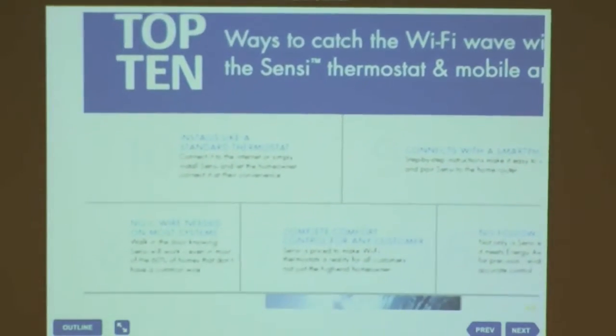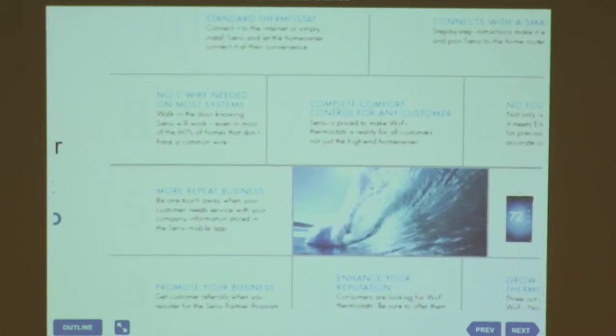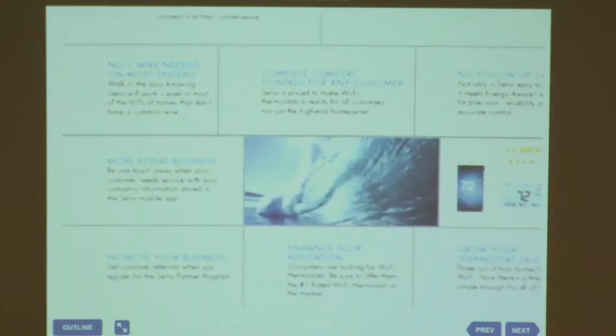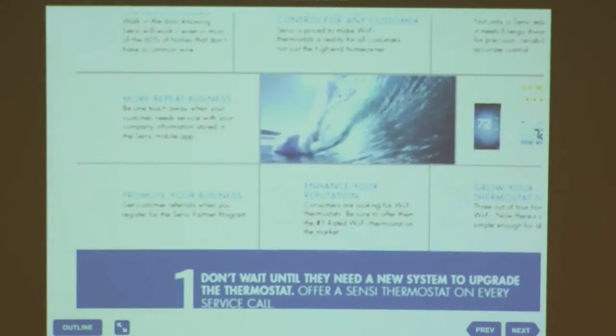So they're giving you the top 10 reasons. Installs like a standard thermostat, connects with a smartphone. Remember, no C-wire needed. Complete control for any customer. No follow-up calls.